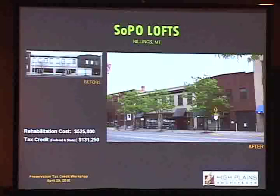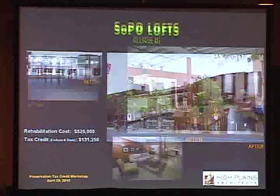6. Total 6. So that's another thing. Again, small towns. I mean, we're not talking huge projects here. These are little projects. These are small buildings.